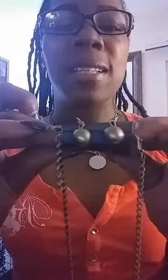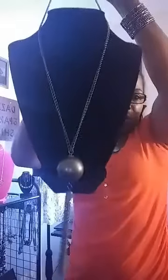It has that beautiful ball drop, followed by that chandelier tassel. Long, it comes past the midriff, the bosom area. Then you have those matching earrings. Absolutely gorgeous. Look at this baby. Beautiful. So that's the piece that's on the lady back there.